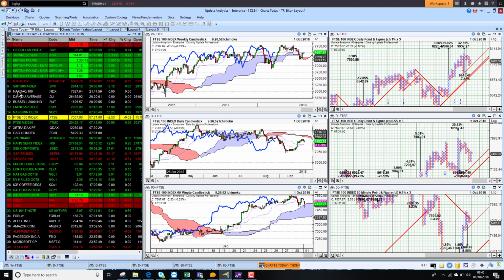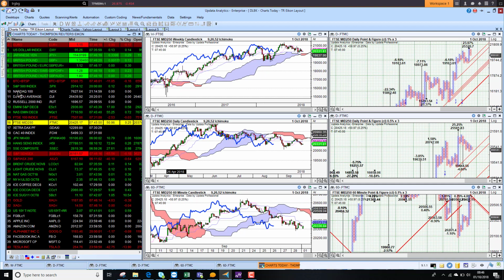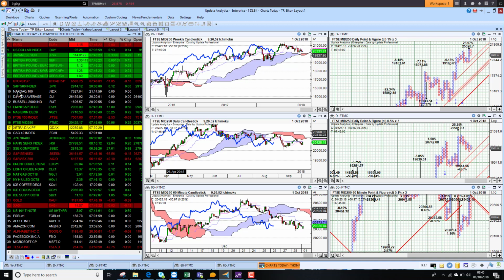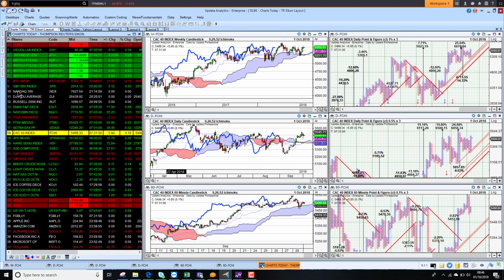The UK market, the FTSE is still bearish medium term, so that's a feature versus the US, that Europe is just seeing that medium term weakness. The same on the FTSE 250, we're bearish below the cloud. On the DAX, we're finding some support on the short term, but medium term not looking great. And the CAC is also just struggling a little bit.